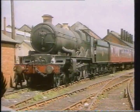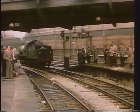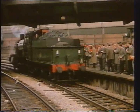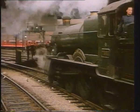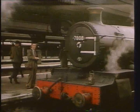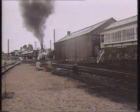The Manors were produced in the 1930s, primarily for working passenger trains over Great Western lines that had been built and were maintained to rather lighter standards than the principal main lines. This was both because the density of traffic was much lower and that they were built to lower specifications than main lines. Of course, these tended to be the further flung parts of the empire, and it would have been uneconomic to upgrade them to the same extent as the main lines. So lighter weight locomotives were the obvious requirement.